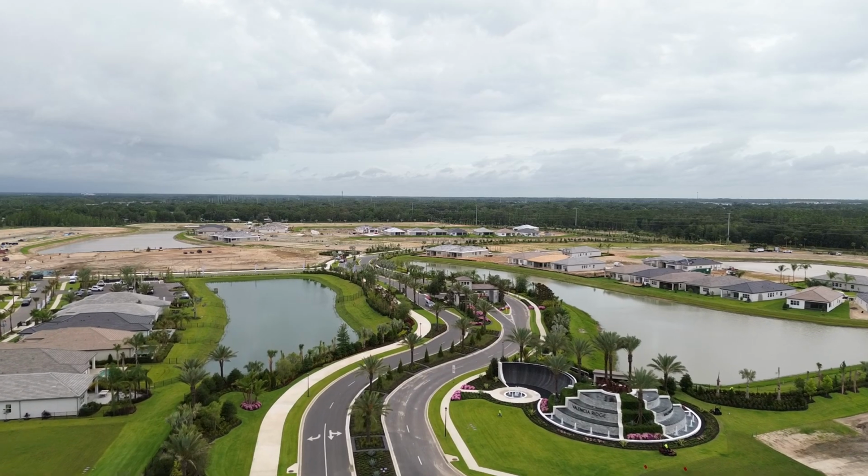Now let's dive into one of the most important parts, the price, the incentives, and what you're going to pay for this beautiful home. Let's talk about why you'd want to consider this community.